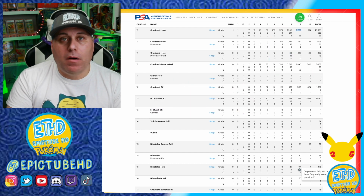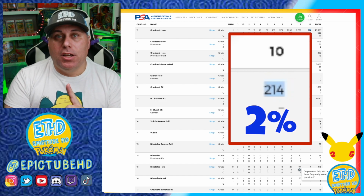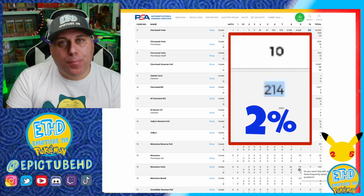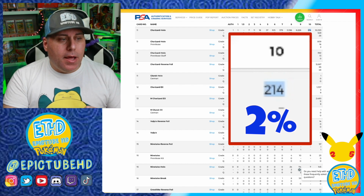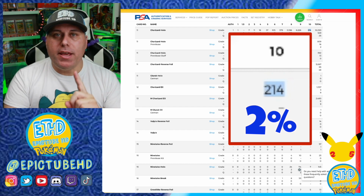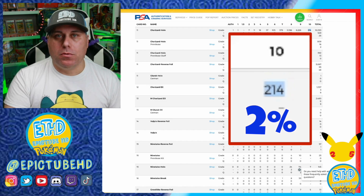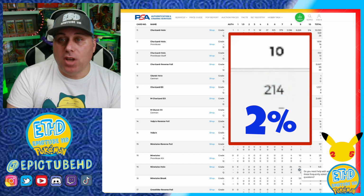Here comes the kicker though. PSA 10. Just 214. That justifies the higher price for those PSA 10s. I'm not agreeing that they should be up that high still, but rarity dictates the value. So apparently the price is reflecting the rarity, which is just 214, which is unreal.